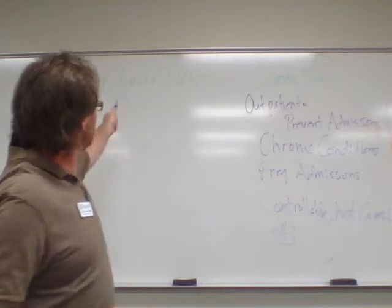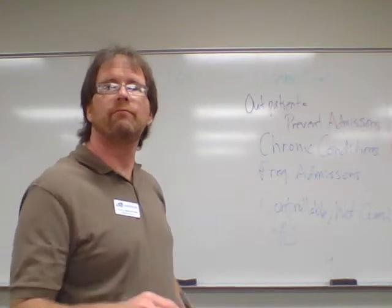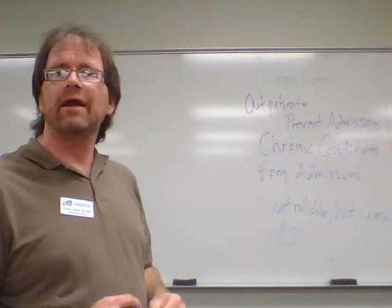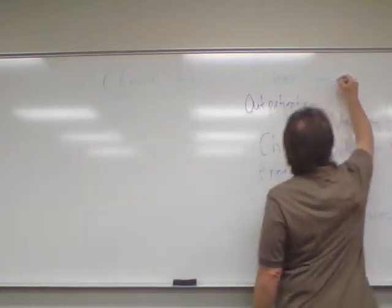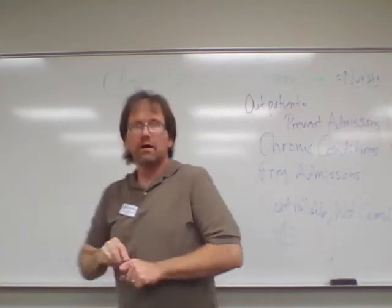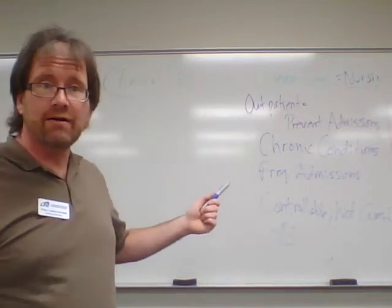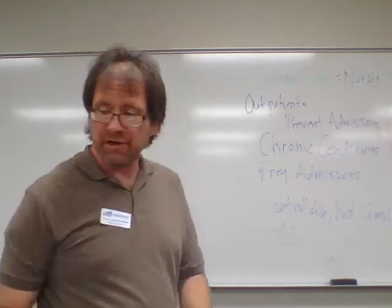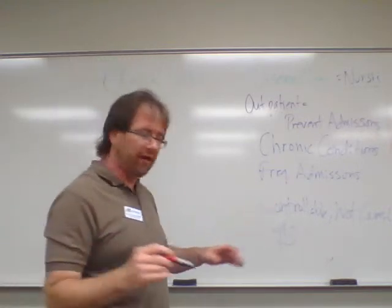Now, clinical pathways are multidisciplinary in approach. Disease management is generally nursing-based. And the way it works is we don't wait for the patient to get sick. In disease management, the nurses are proactive. The nurse will call the patient once a week, twice a week, once a day, whatever it takes.